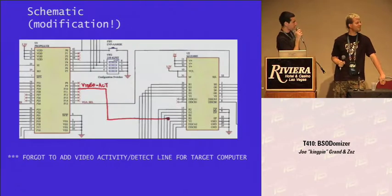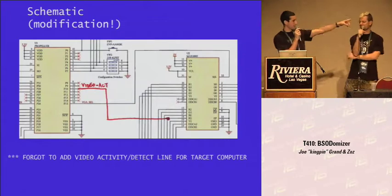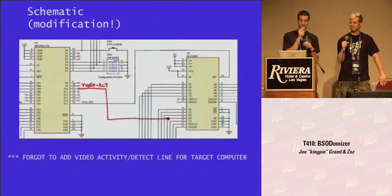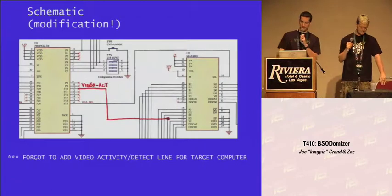So if you do get a circuit board from us from the few that we have left, you need to add your own line in, which is just monitoring the horizontal sync, and that way Zoz in his firmware can detect if the monitor is plugged in or not.